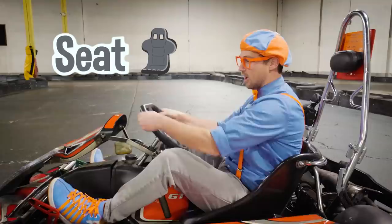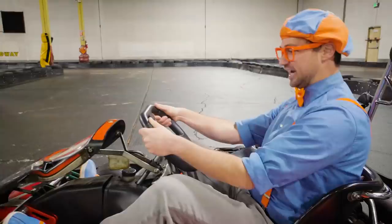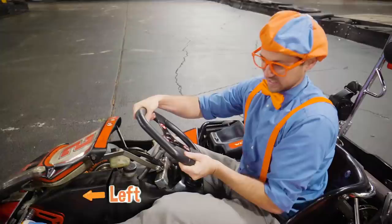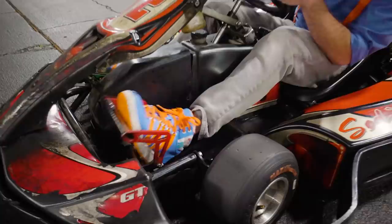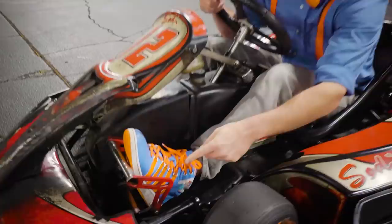Whoa, look at what I'm holding. Yeah, this is the steering wheel. Pretty cool, huh? This is how you turn left and you turn right. Yeah, just like steering a car or a truck. Yeah, go-karts also have a steering wheel. Look at what my feet are pushing on. Yeah, this. See the red? That is the brake pedal. Yeah, if you push down on that, this is gonna stop the go-kart.